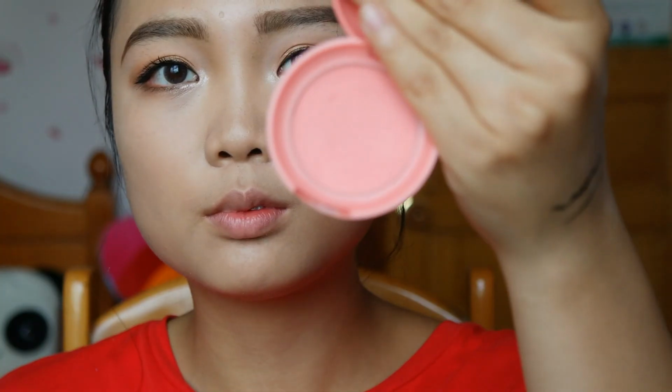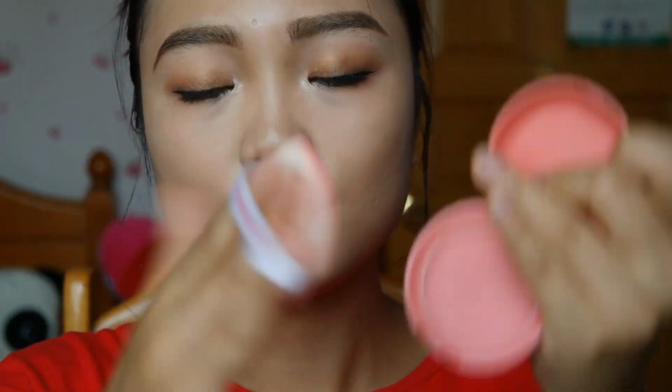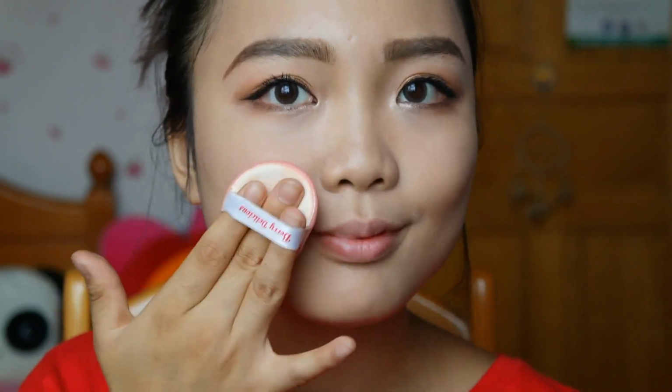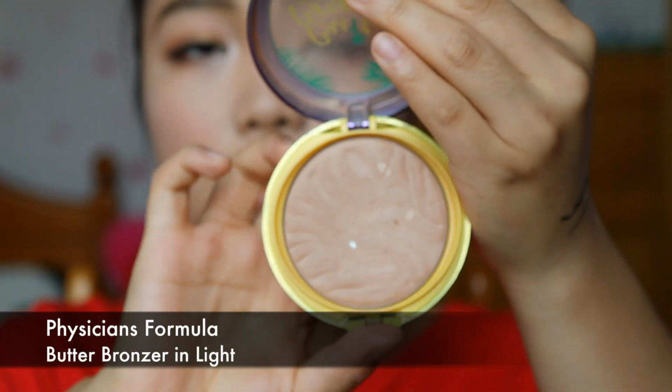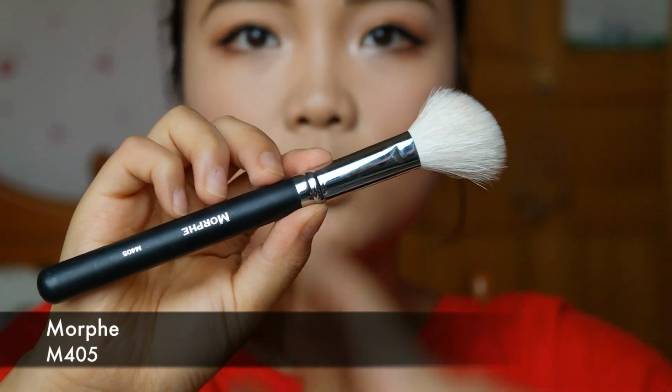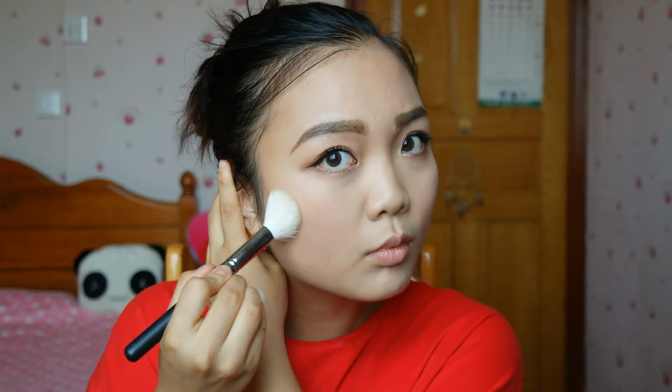The blush of the day, I'm using Etude House Very Delicious Blush. This one looks like cream on the hand, but applies like a powder on the face and lasts really long. I really like it and it smells delicious. For contour, I'm going with my trusty butter bronzer by Physicians Formula. Using this Morphe brush, just gonna bronze the perimeter of my face, the hollows, and just everywhere.